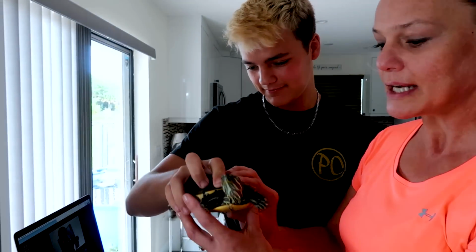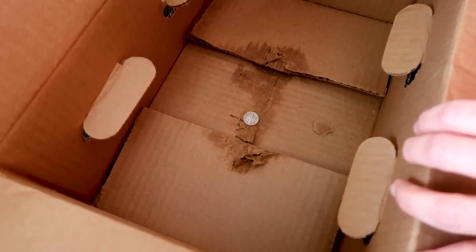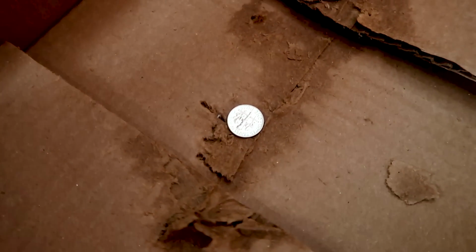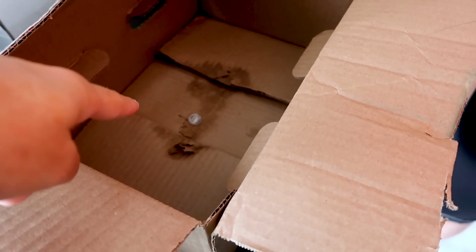But we just went to put the turtle back in after I greeted her, and I picked her up, opened it up, and underneath the turtle is a dime. And my mom is the one who taught me all the love for animals, turtles and whatnot. That dime was not there when I put the turtle in the box. Nick said it wasn't there. I'm sorry, he said it wasn't there.